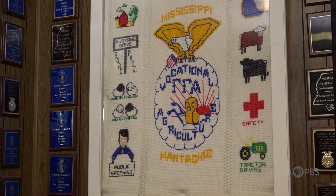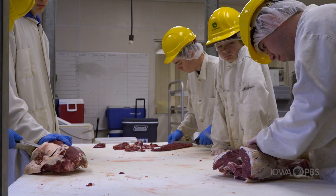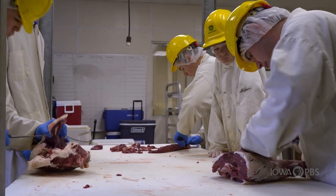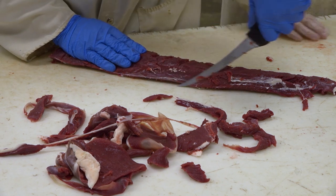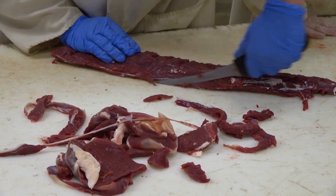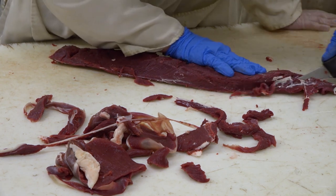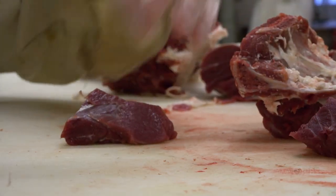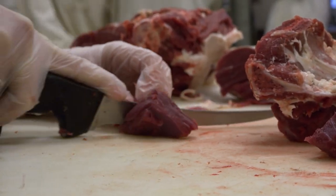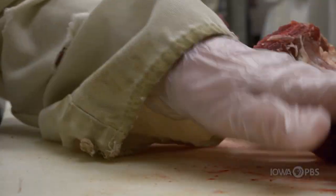The strength of the agricultural instruction carries over to the success of the FFA program. Mantachie FFA often competes in regional and national meat competitions. As the only meats lab in Mississippi public schools, it joins the several dozen meats programs that are part of the national FFA. Both the startup costs of building a certified meat processing room and the scarcity of meat cutting instructors limit the number of meat programs across the country.